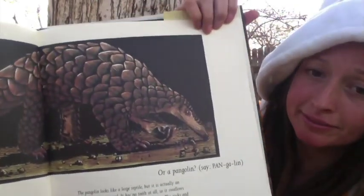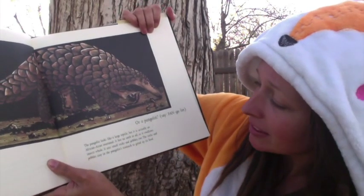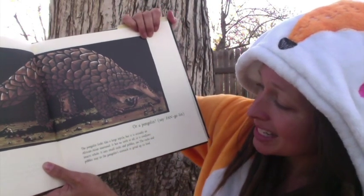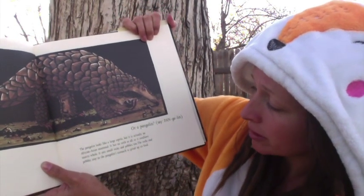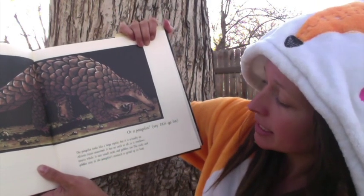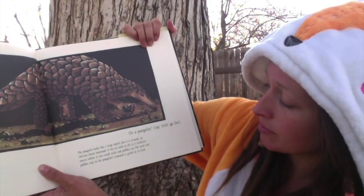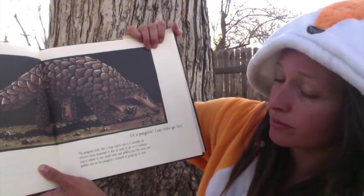Or a pangolin. The pangolin looks like a large reptile, but it's actually an African and Asian mammal. It has no teeth at all, so it swallows insects whole. It eats small rocks and pebbles too. The rocks and the pebbles stay in the pangolin's stomach to grind up its food.